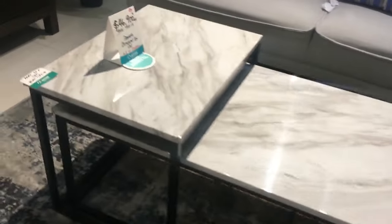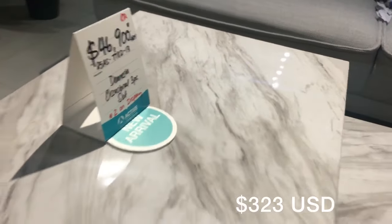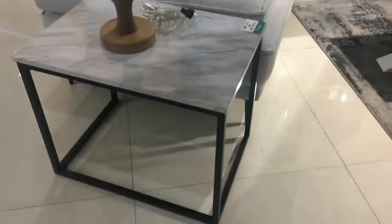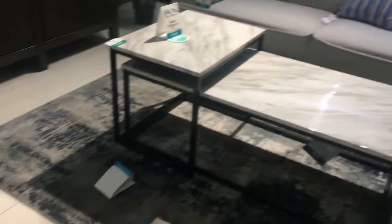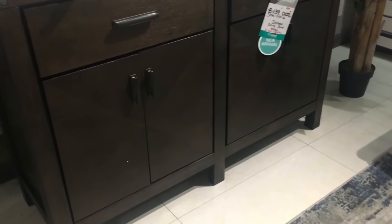Alright guys, so look at this first piece. This is a three-piece set, coffee table and end table set. It's really nice, has this marble look, and I really like that two-level layer for this coffee table. It's really, really nice. Alright, and here is a dinner server.